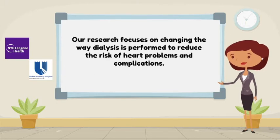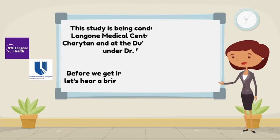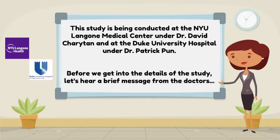Our research focuses on changing the way dialysis is performed to reduce the risk of heart problems and complications. This study is being conducted at the NYU Langone Medical Center under Dr. David Sheridan and at the Duke University Hospital under Dr. Patrick Punn. Before we get into the details of the study, let's hear a brief message from the doctors.